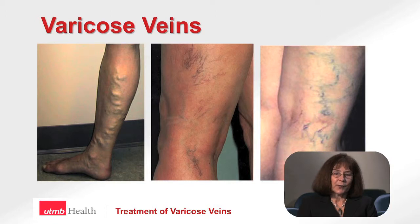Varicose veins are shown on this slide and range from very large bulging veins like the one shown here that actually protrude from the skin, and the spider veins that we think of more in terms of a cosmetic problem. The large veins, such as the one shown here, cause problems associated with pain and swelling in the legs and some other things that I'll talk to you a little more about.